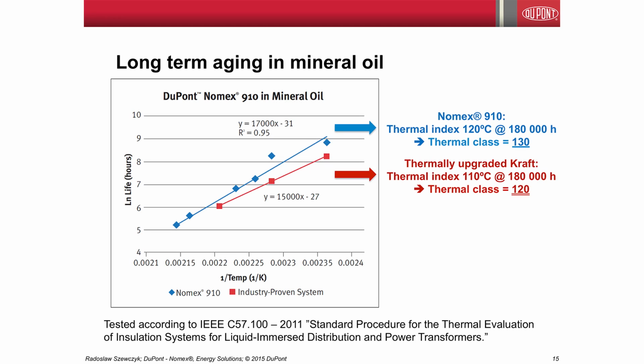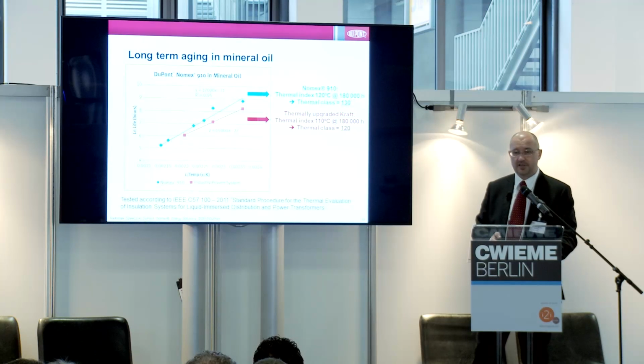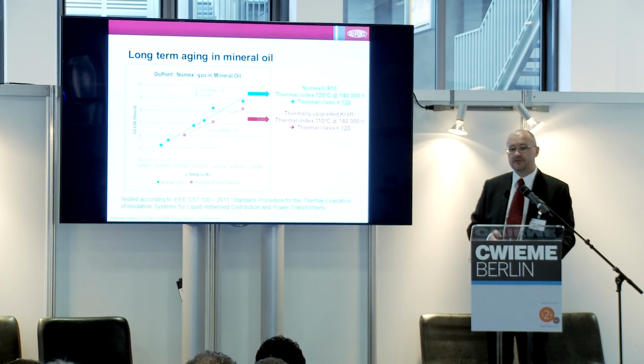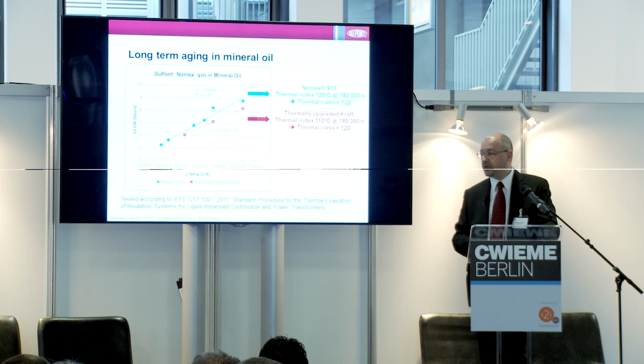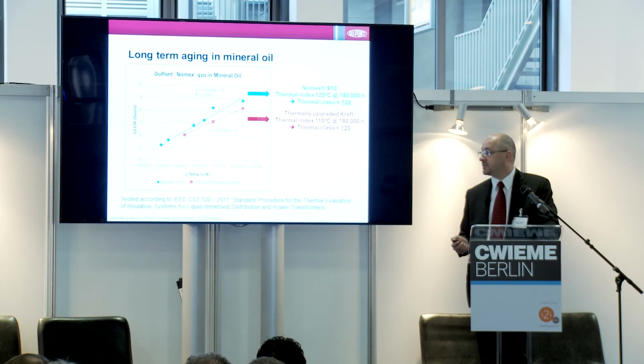This long-term testing took months of aging studies, of course not at the temperature of 120 degrees. At 120, we would need to wait 20 years for the results. We do the accelerated testing, which takes months of testing at different temperatures and precise measurements of the mechanical strength of the paper after that. So this has proven that this material is indeed at least 10 degrees better than the thermally upgraded kraft paper.